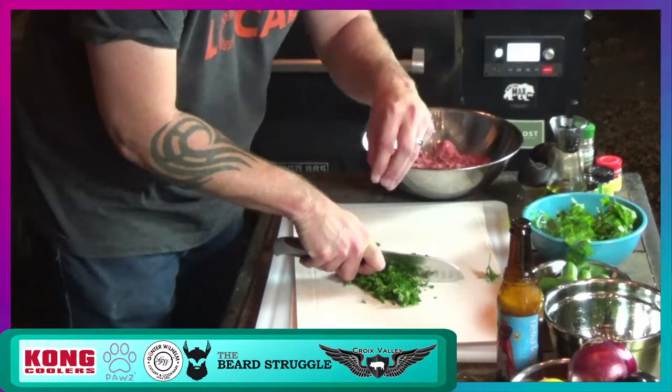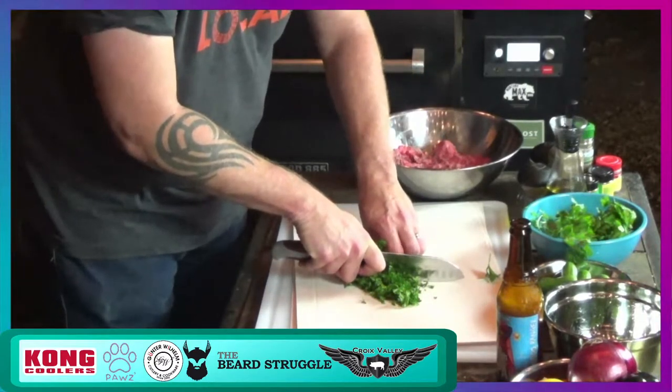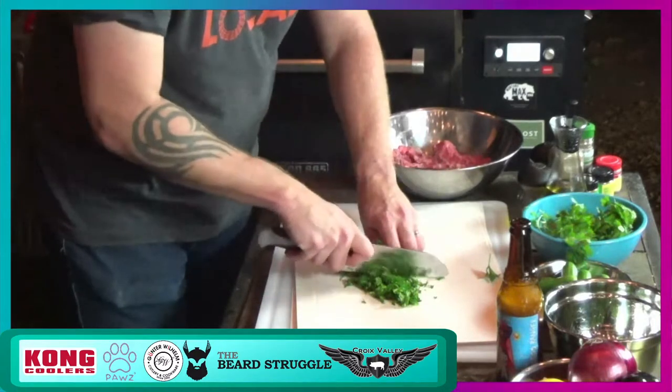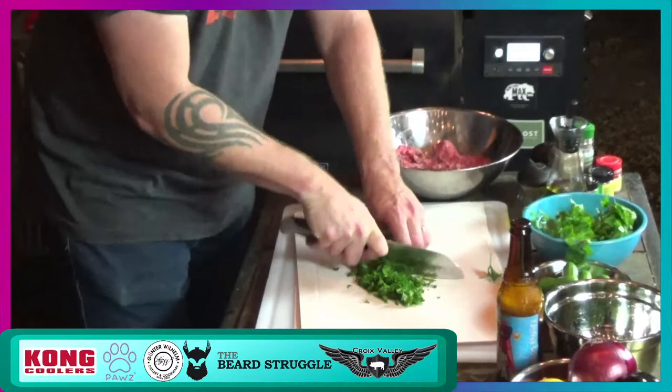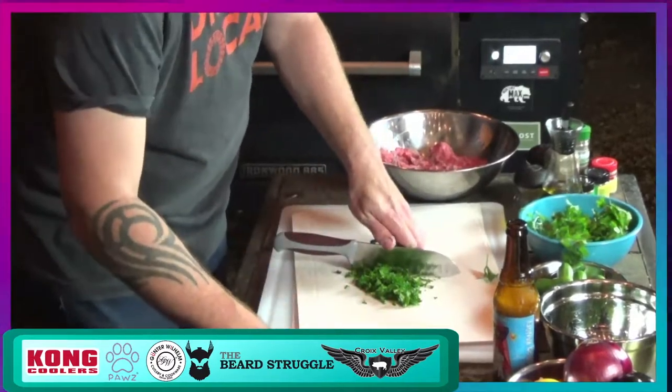Keep that behind your blade, fingers back, and then you never raise your blade above those, and you don't lose a finger. You can actually, I'll flip it back over.